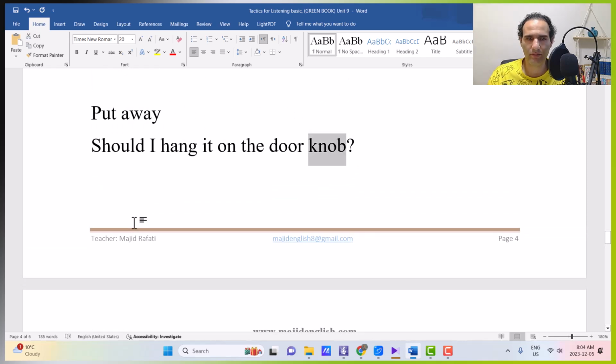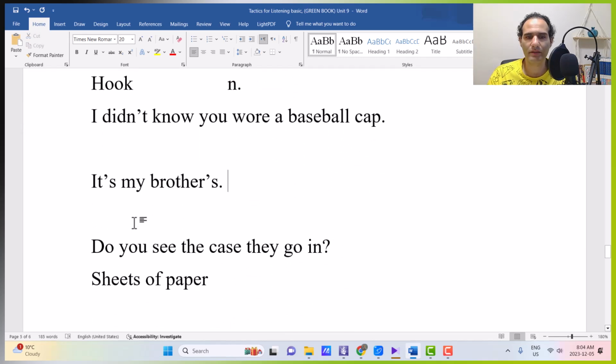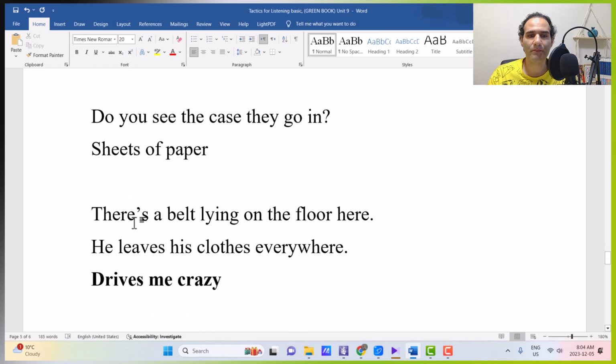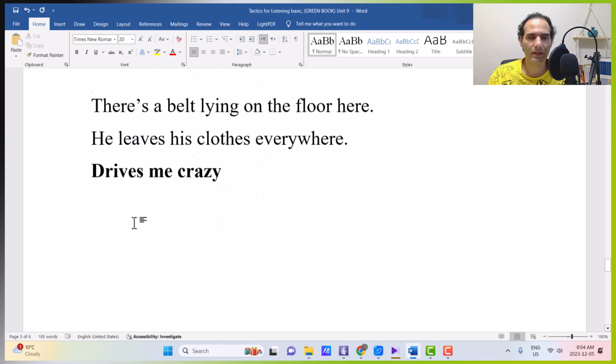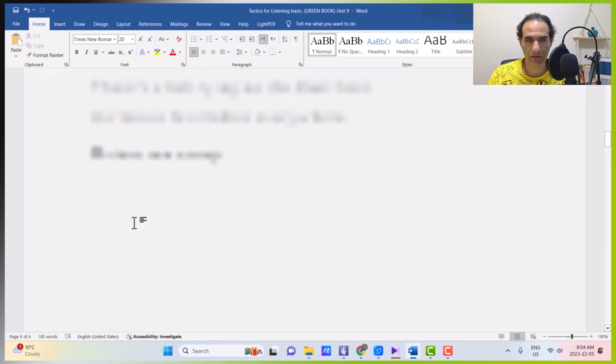Doorknob we talked about. Hook. Baseball cap. It's my brother's baseball cap. The case for the glasses. Case, pencil case also. They, talking about plural items like glasses. Sheets of paper we talked about. There's a belt lying on the floor. Leaves his clothes everywhere and drives me crazy. Okay, so this was all we talked about today.